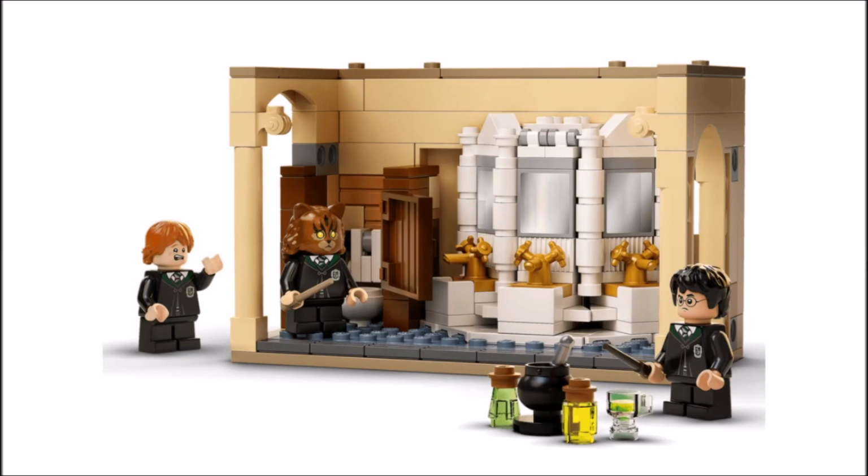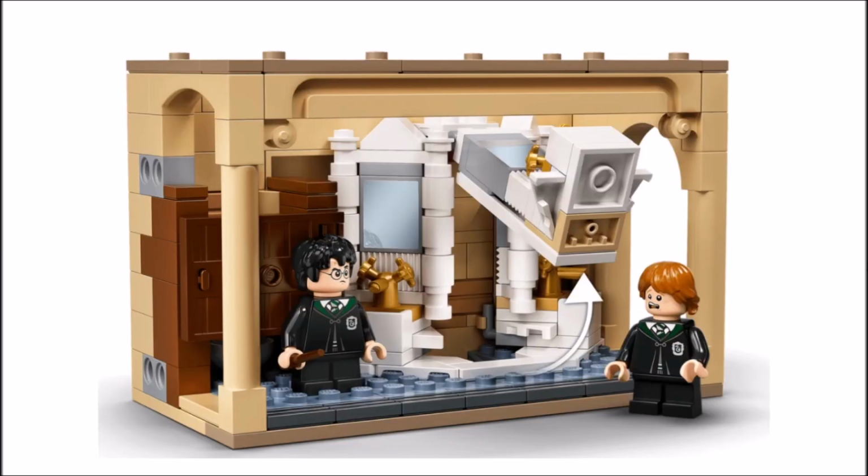I love how we're getting more Slytherin torsos as a Slytherin myself, and I love how we're getting double-sided face prints of both Crabbe and Goyle in this set. I think that's really neat, and it's the attention to detail that I not only expect but appreciate from LEGO. I do think the best figure from this set, however, is the cat Hermione.